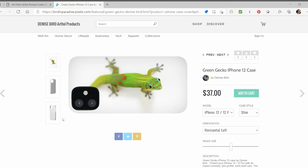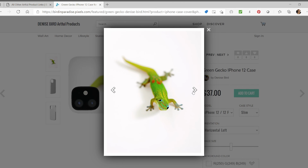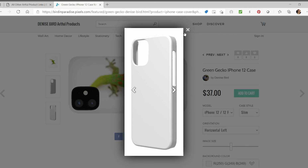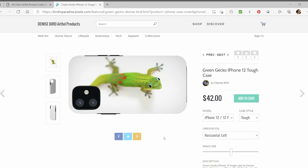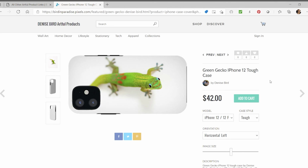So I took it and I twirled it around, although now it's not giving me the option, but here it is. Let's see. That's the image. That does not look like the slim. There was a 3D view on this the other day, and I don't see it now. So let's change it to tough and see what happens. So you can just look at it. It's a little more beefy, I guess, the tough case. Anyways, that's the two cases. I didn't even know that there were two of them available.